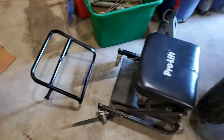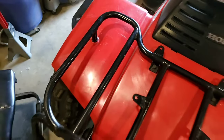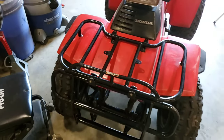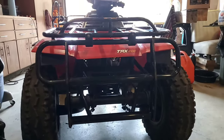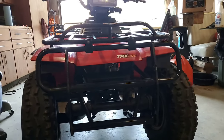A couple dings and dents. This, I learned, has a stud, or is supposed to have a stud, in from the bottom. So that had sheared off completely. I had to drill it out and re-tap it. And I have threaded in a 10 millimeter up from the bottom. But now I've got the mud flaps.